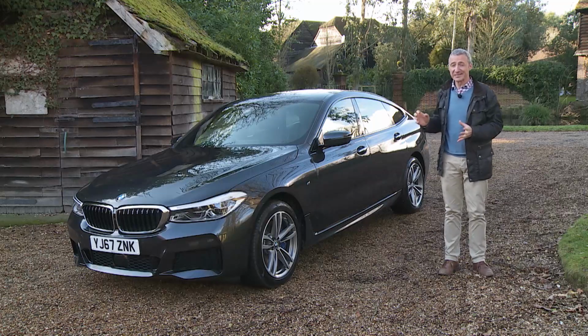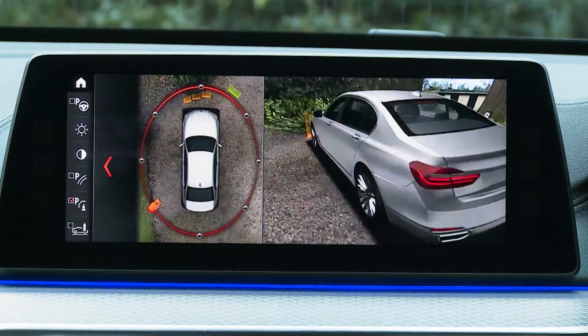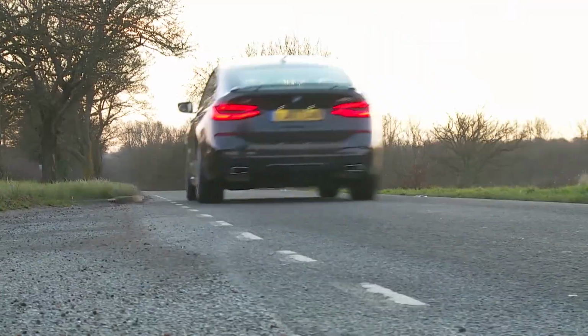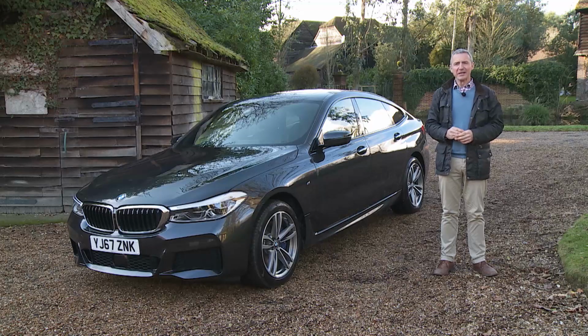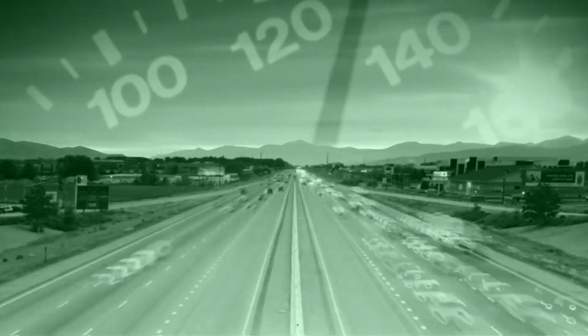There's also some quite astonishing technology, including another step towards semi-autonomous driving and state-of-the-art levels of media connectivity too. It all sounds quite promising, doesn't it? Time to put this car to the test.